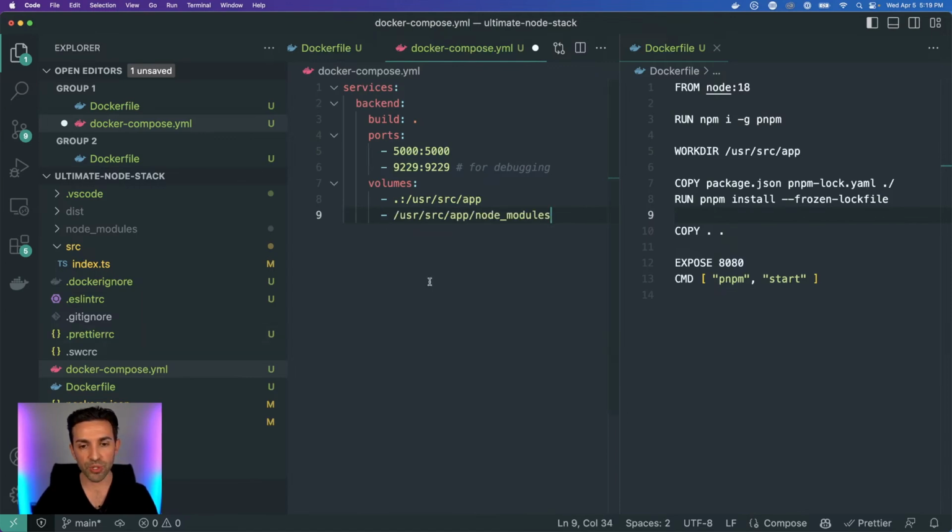Next up is we're going to create a volume user source app node modules. Now you'll notice there's no colon here because we're not mapping something from our local machine into Docker. We're just saying that Docker, this node modules directory inside of Docker, is its own thing. We do not want it to be mapped or interact with our local Mac or Windows machine. So this helps the node modules directory running inside of Docker be completely separate from our Mac one.